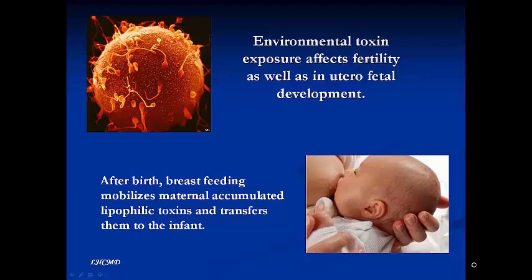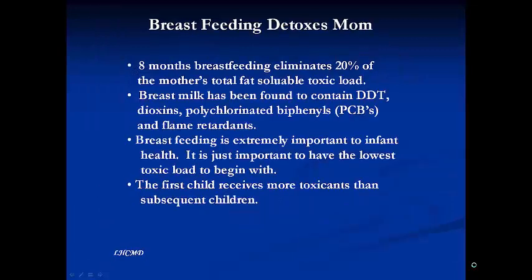So then, okay, you're pregnant, the placenta does not act like an armored shield, it lets things across, unfortunately, and then they go into the baby, and then when you breastfeed, you're downloading all of your lipophilic toxins. So what's a lipophilic toxin? That's a lot of these chemicals that are stored in fats. And breast milk is a fat, and you're downloading them. And so even though breastfeeding is just wonderful, you're downloading all of these things to your baby. And of course you should breastfeed.